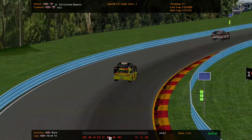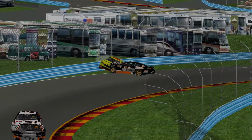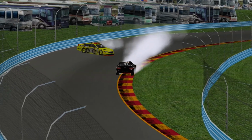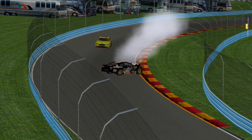Jack Legacy was not gonna have it. Carson Bauer is a slow car, and he just dumped him through the S's. Hard impact for both drivers, but of course, Carson with the bigger hit. The 12 car keeps on going. Then we'll show you the second wreck.